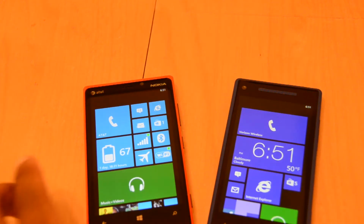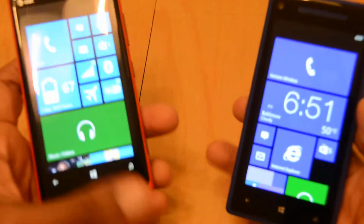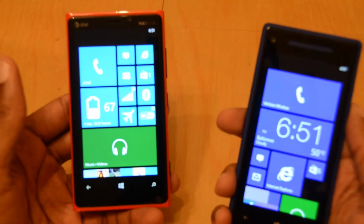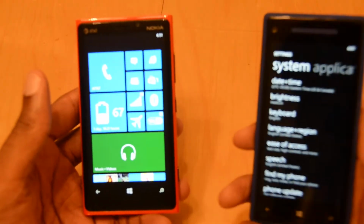I'm going to be doing a head-to-head today of the two best Windows phones you can buy right now. You got Nokia Lumia 920 versus HTC 8X. Now, both on different carriers. I have the 8X here. This is on Verizon. Loaner unit review. Thanks to them for sending this. And this is my personal Nokia 920 I've been using.